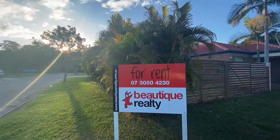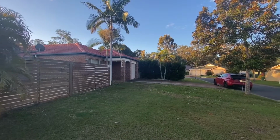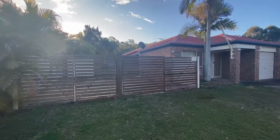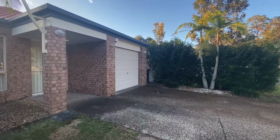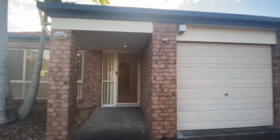So I've started on the corner for you because it is an excellent size block. You can see double gate access here to the backyard. There's not a lot of grassed area at the back, obviously heaps of front yard, but on the side there you can actually fit some vehicles. You can put a boat or a camper trailer. There's room in the driveway for a car and also a single garage.